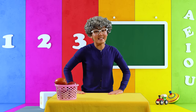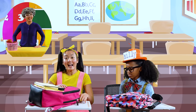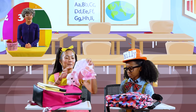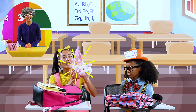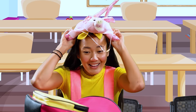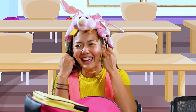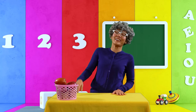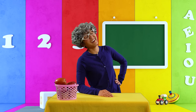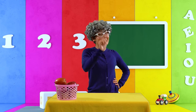Now let's see what Ellie's hat is like. Well, my hat is a little bit different from Alex's. I made it. And it's one of my favorite animals, a pig with wings. You can even make the wings move, like this. A flying pig hat. Now that is a silly hat. I can't wait to see what the silly meter says about your hat.